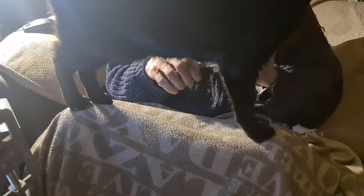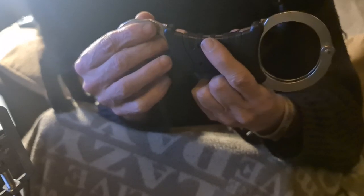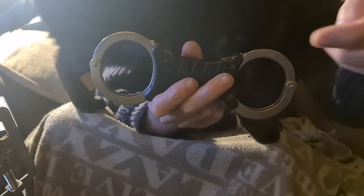I didn't actually think about this too much before I got them, but where the keyholes are really changes how easy it is to get out of them. Hardest is basically keyholes towards you like this. If you're starting off and you're practicing, I think they call it Hollywood style, keyholes facing away from you like that.